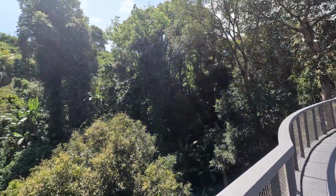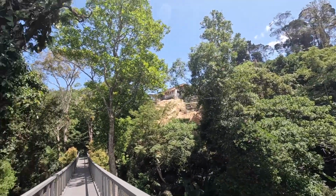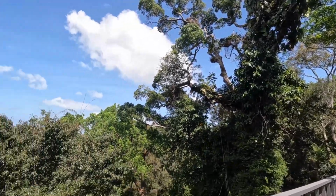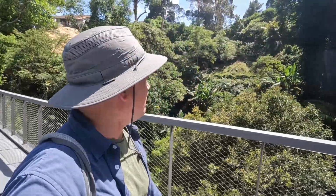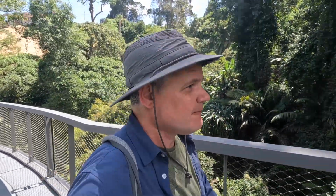Wow. Love these ancient trees. It's nice they've preserved some of these, rather than tear everything down. This was once probably just all dense jungle all up on this mountain.